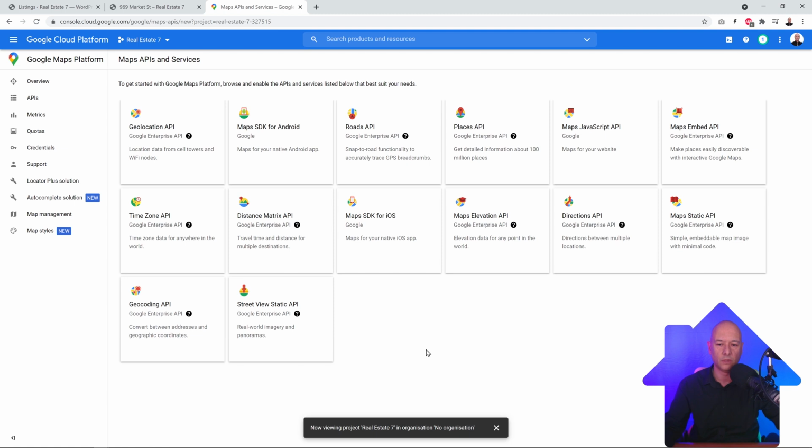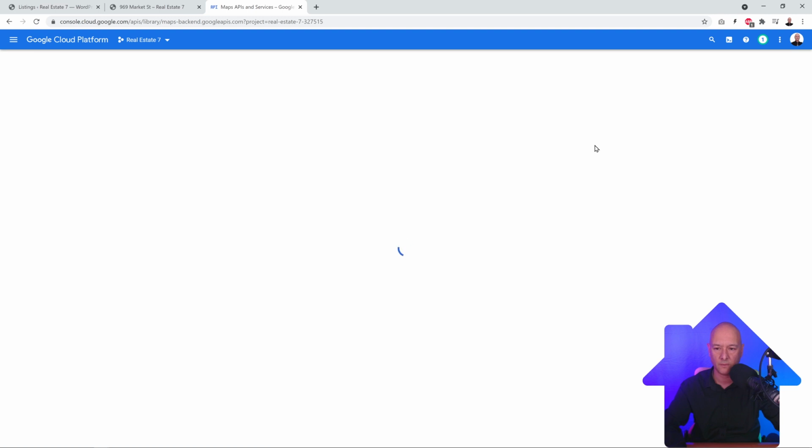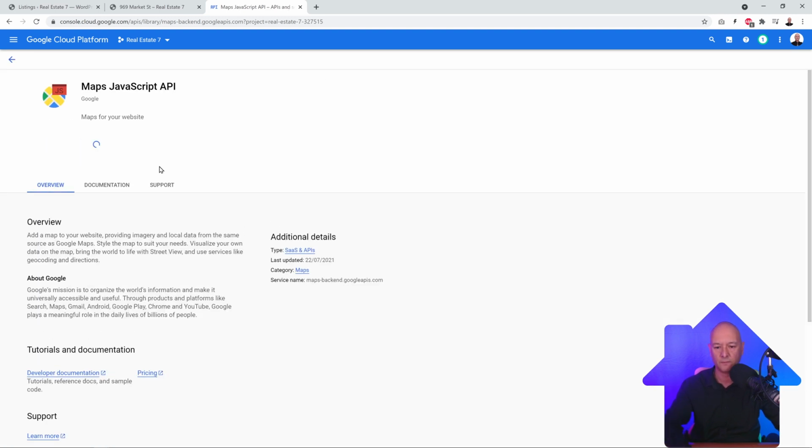And now we need to enable 3 different APIs. So let me see now which ones we need. So we need the Maps JavaScript API. We need the Geolocation and Places API. So the first one obviously is the Maps JavaScript API, which is this one. Click on that. And now we need to enable it.